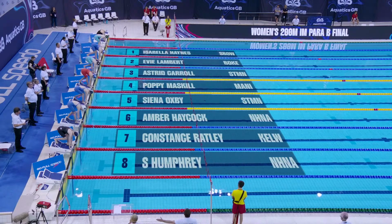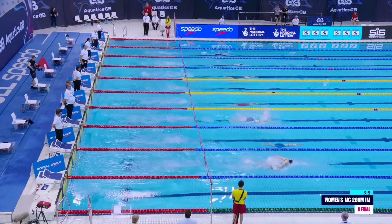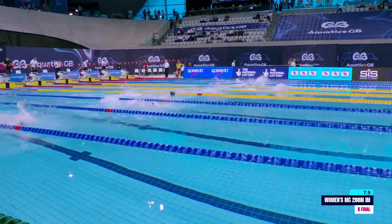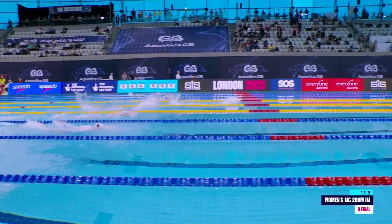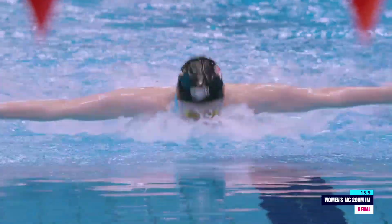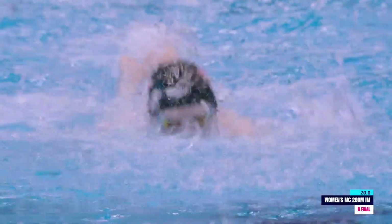Maskell goes in 4. She'll be the favourite. Watch out for Scarlett Humphrey, closest to us as well. She is the British record holder in the SM11 class. We talked a lot about the Humphreys twins. Scarlett Humphrey, swimmer with no vision at all. She's wearing blacked out goggles. But it is the intellectual impairment swimmer, Poppy Maskell, who has been the real star of these championships, actually.